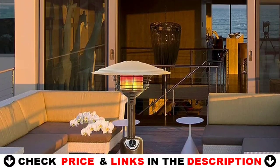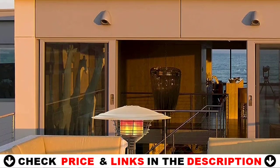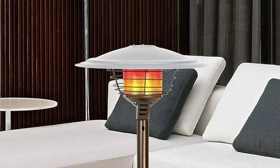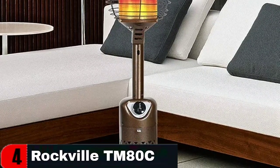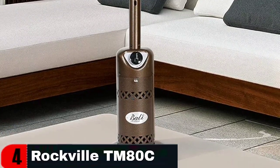With the ODS protection device, the tabletop heater will automatically cut out the source gas when there is a lack of oxygen. It means you can use it in more scenes you want. The easy matching appearance design of hammer tone and popular bronze from this tall standing patio heater can match different outdoor designs. The exterior design is compact and delicate, easy to carry.